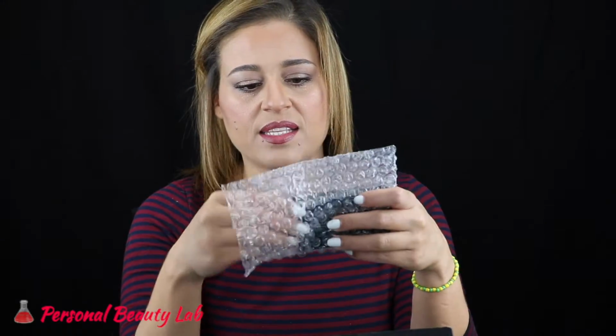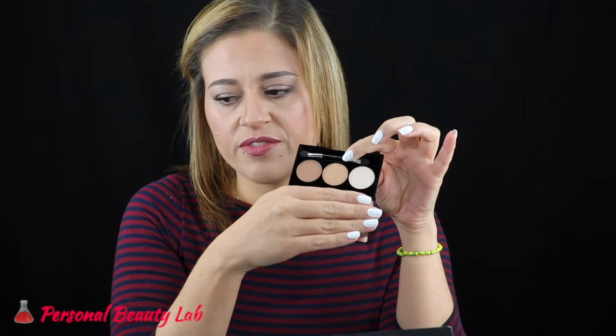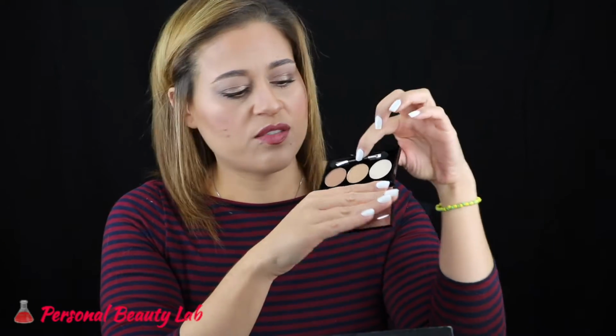The next product comes inside this bubble wrap, and it is an eyeshadow palette by Ibby Beauty. I'm not sure if that's IBY or Ibby, but it's an eyeshadow palette, and it is a trio according to what it says on the back. So if you open up the box, this is what the eyeshadow palette looks like, and inside these are the eyeshadows. Looks like a very nice neutral warm toned eyeshadow palette with 3 different shadows. This looks like a really good everyday palette for your everyday makeup bag or for traveling, so I think that is really nice. According to the card, the Ibby Beauty eyeshadow palette retails for $19.